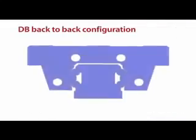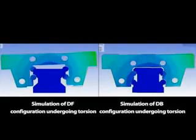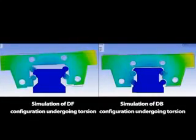And when the rolling element's loading centers are outside of the rail, it's termed a DB, double row, back-to-back type. The rolling element's moment arm to resist rolling will be longer, and the guideway will still be able to maintain excellent rigidity even when a rolling moment is applied.